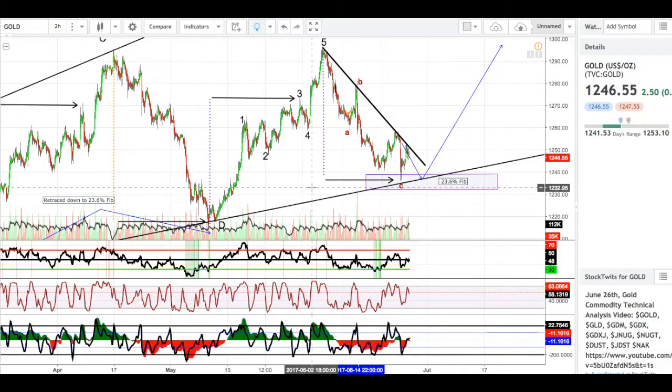We're probably going to breeze over this, but we had our impulse wave 1, 2, 3, 4, 5, and now we're setting in our retracement wave, which is the ABC. I predicted this measured move right here, brought it to the high, and it came down to about these levels. I set this box here as my target and drew these blue arrows indicating what I thought the price would do. This also comes down to our 23.6% Fibonacci level.